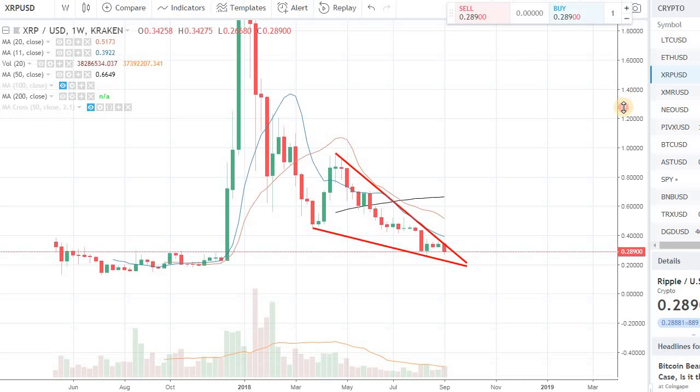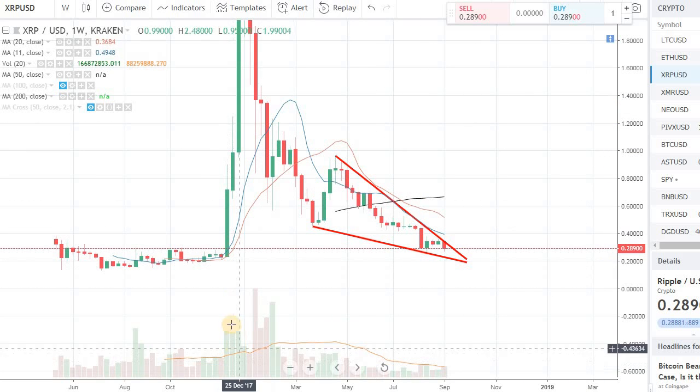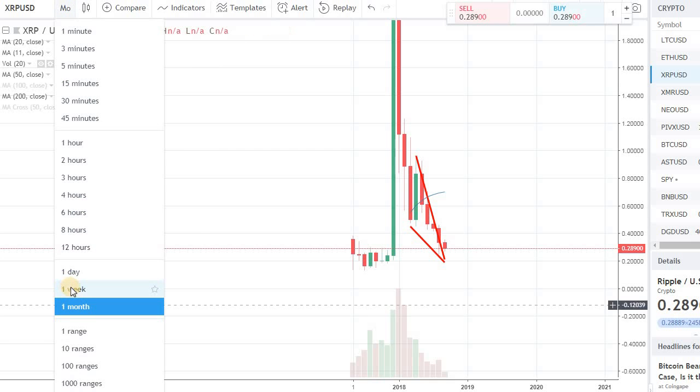In yesterday's video, if you haven't had a chance to watch it, please go through that video where I explained how the monthly trumps the weekly chart and the weekly trumps the daily chart. When I'm talking about the daily chart, what does it mean? When I'm talking about the weekly chart, what does it mean? Each candlestick represents a day worth of trading in the daily chart, a week worth of trading in the weekly chart, a month worth of trading in the monthly chart.